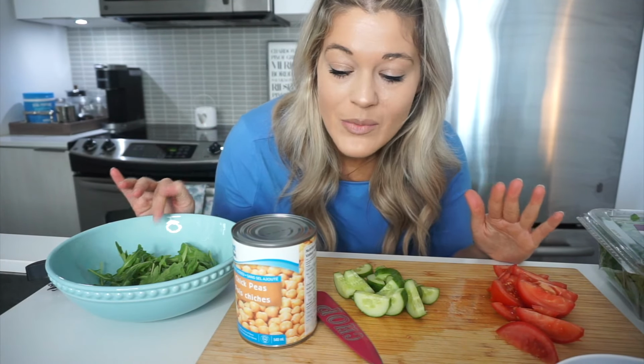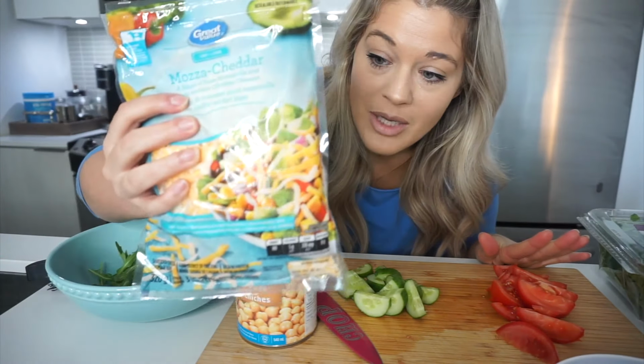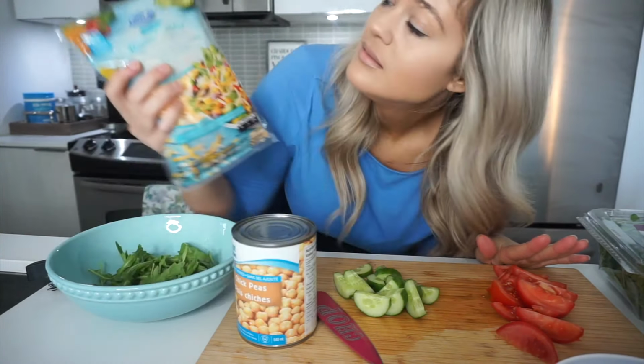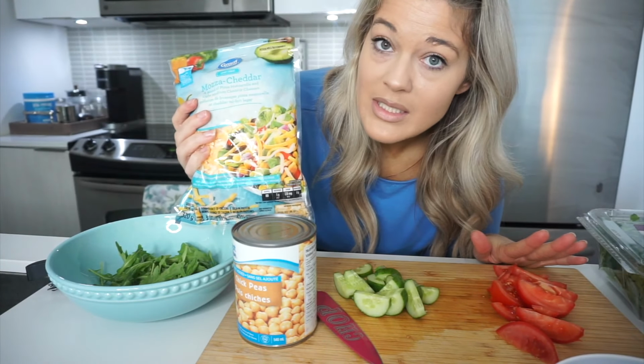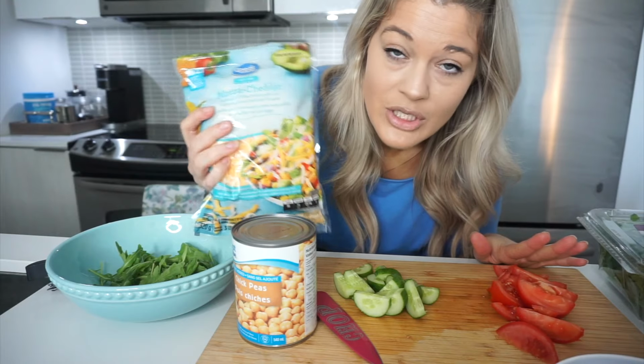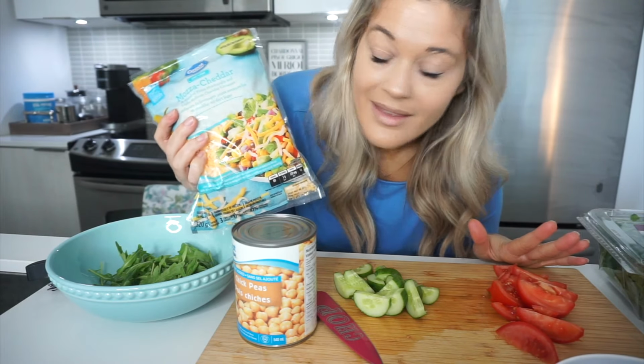Hello, I totally forgot to add that I'm also adding in chickpeas, so I'm just going to open this can, rinse them and drain them so I can put them in the salad as well. They'll be 0 points. And then I also forgot I'm gonna add in some of this Mexican cheddar blend. This is just a great value. And for a 1/4 cup, it's 2 points, but I'm not even gonna use that. I'm just gonna use half of that because it's 1/8, and that'll be 1 point.